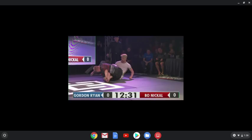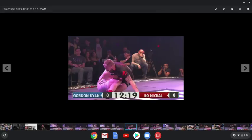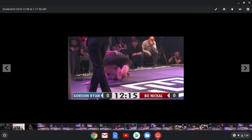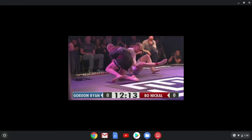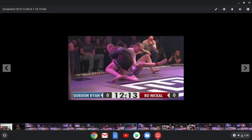But with them being taken out, Gordon has to use it to try to sweep, which is exactly what he does. Here you can kind of see his hips coming up. He's looking to sweep. Again, coming up, getting close to finishing a sweep here. But Bo Nickal does a great job of posting away and doing sort of a technical get up here to get back to his feet. So he gets away again.